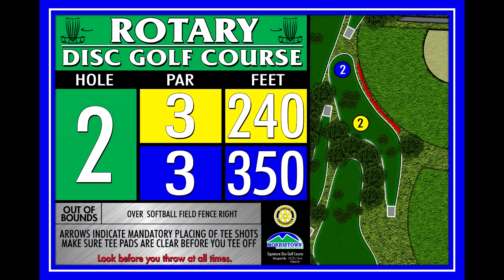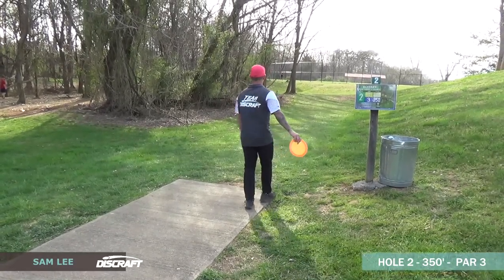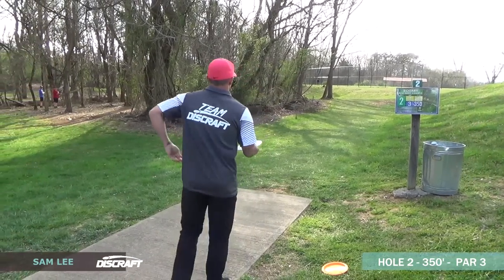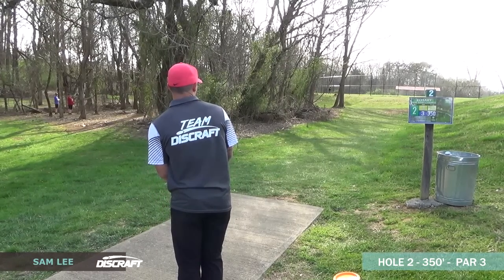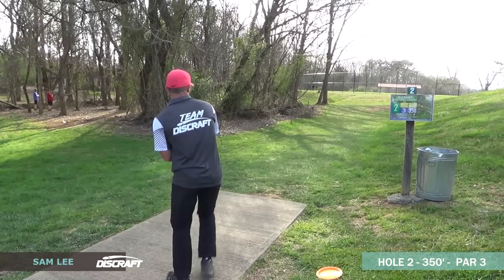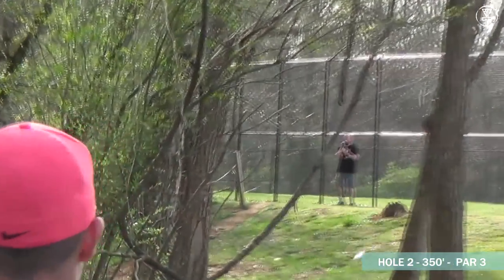350 foot. In my opinion, this hole plays a lot longer than 350. What do you think, Danny? Yeah, I do too. The thing about this hole, that first shot has to be perfect to get a good line at the basket. If you're a little long, you're over in the shrubs, or if you're short, you hit a tree, you've got a very difficult second shot. Absolutely.